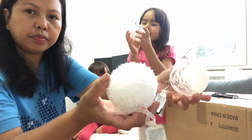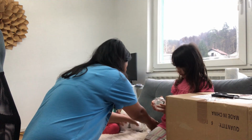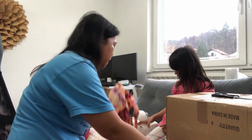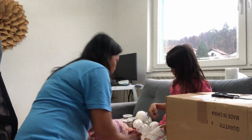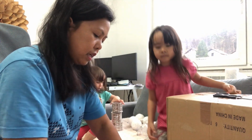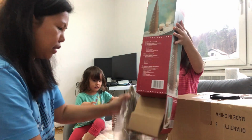They're so decorative. So be careful, don't sit on it. Be careful of this one, Stella. They're very delicate. And I bought this one also, Stella. Let it be. I want to put it on my towel. Open that. It's already open.